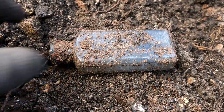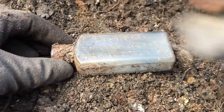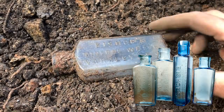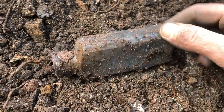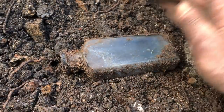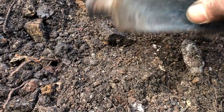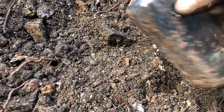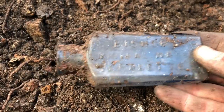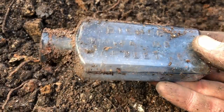Just had this out, ice blue. It's another Bishop's. I've had a few of these, a few varieties of these. Bishop's mineral water varilettes. These always clean up really, really well, and Sarah absolutely loves them. I don't think there's any damage at this point. Yeah, I think it's okay. That's a belter. That's a real belter. I love that. Wow. I think that's the second best find today so far.